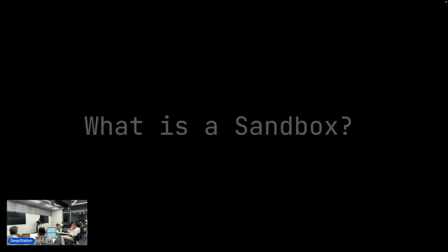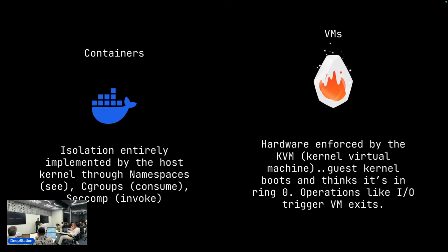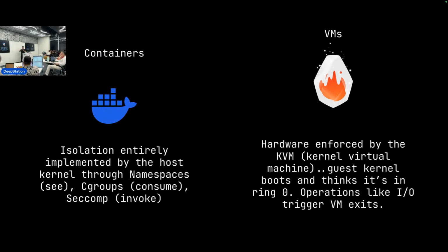Okay, so what's a sandbox? A sandbox is a controlled execution environment that limits what a process can access and affect. That's essentially what a sandbox is, and there are different types of sandboxes. There are fancy things in the middle between containers and VMs, like gVisor or Kata Containers, but in a nutshell, you have two categories. You have containers and you have VMs.